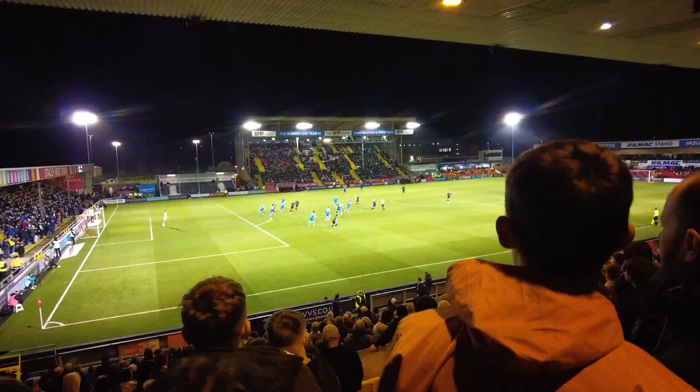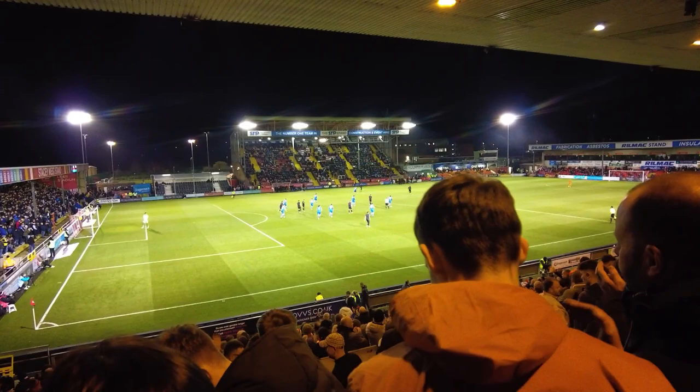Been by far the better team in this first half. Bolton have created absolutely nothing. Half time, Lincoln City 1, Bolton Wanderers 0. Catch in a sec.